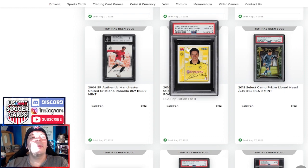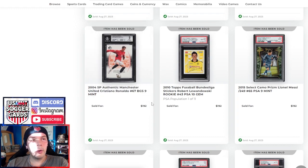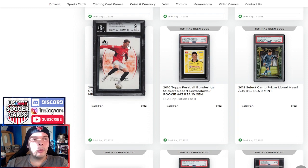2010 Topps Foosball, Robert Lewandowski here. Not a ton of early stuff for him, so that's why this does a premium. PSA 10, pop 1 of 11, $200 there. We also have a Manchester United Cristiano Ronaldo going for $200, BGS 9. Those are obviously down a good bit, as is Ronaldo in general.